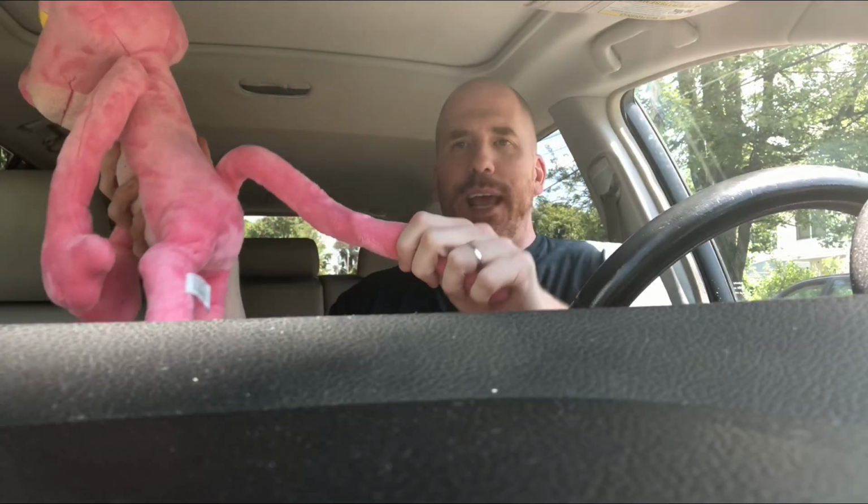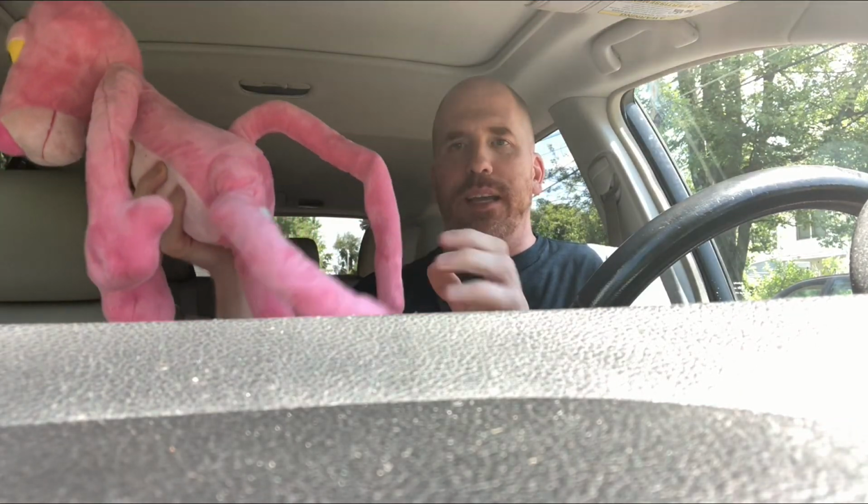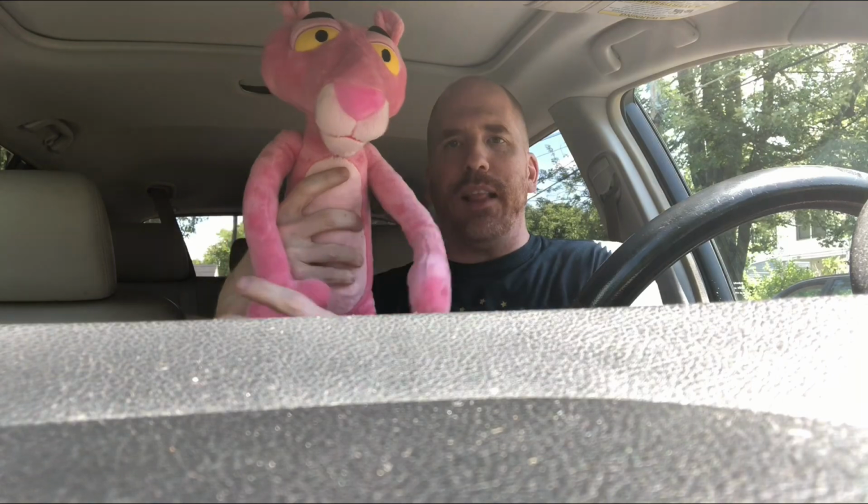I could hardly believe it when I saw this giant Pink Panther sitting there in that free box. This thing is really big. As you can see here, he's 28 inches. The tail does bend. There's a wire inside and all these elements bend. There's nothing wrong with it. I thought there was going to be something broken or ripped, but Pink Panther's in great shape here.